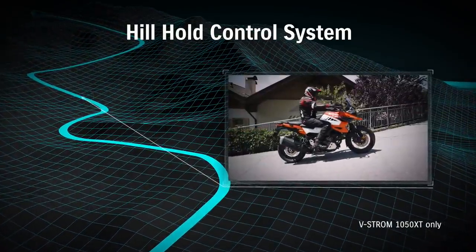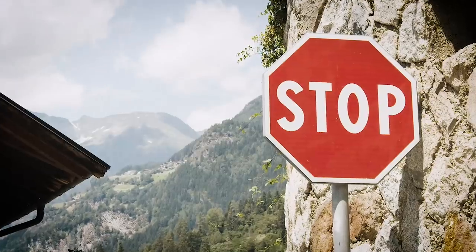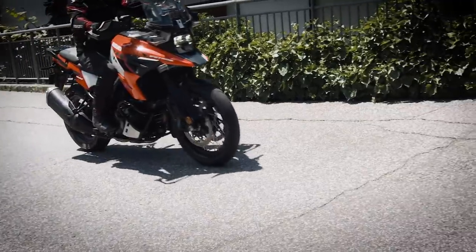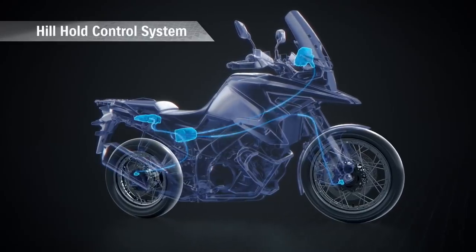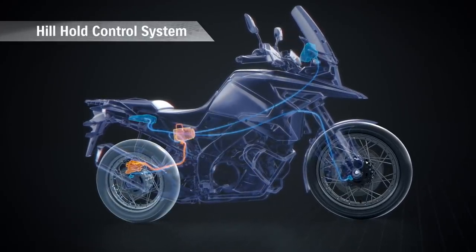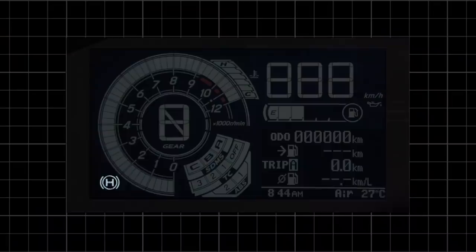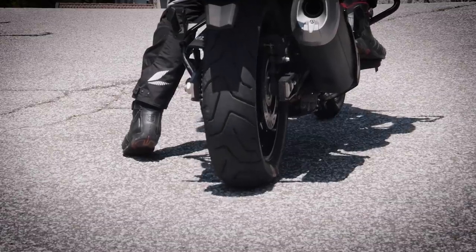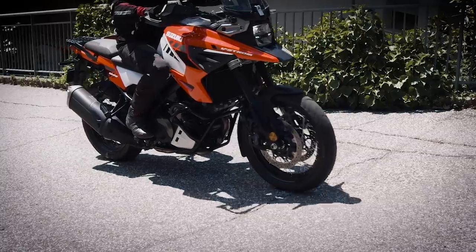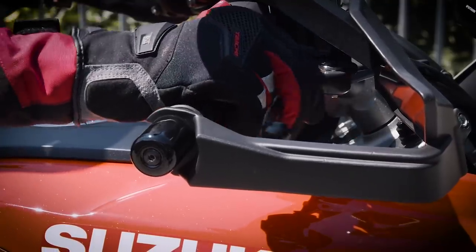The hill hold control system helps prevent rearward rolling, so the rider can focus on a smooth start when in a hill situation. When braked on a hill, the IMU monitors the posture of the motorcycle and locks the rear brake for 30 seconds automatically. The operating status is displayed on the instrument panel, and the ECM detects the rider's operation intending to start, thereby releasing the brake smoothly. When the rider squeezes the brake lever twice quickly, the rear brake lock will be released.